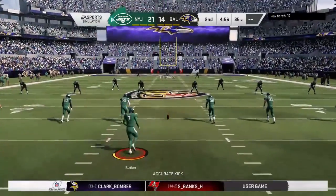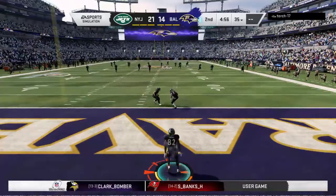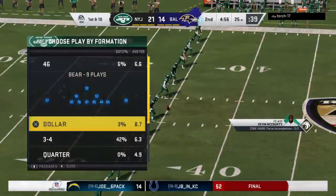Now after the touchdown, here's Butker on to kick it away. This will be fielded on the back line of the end zone. Here we go.